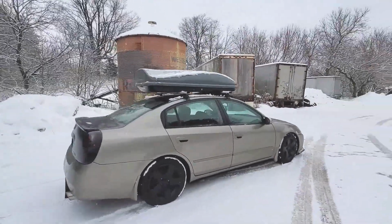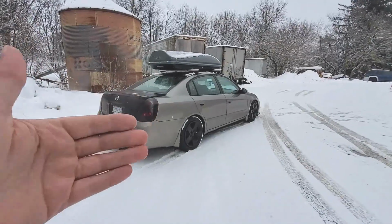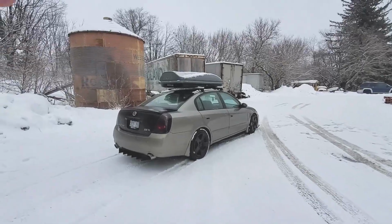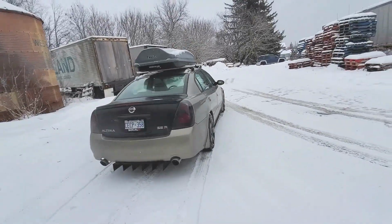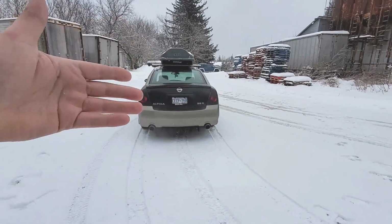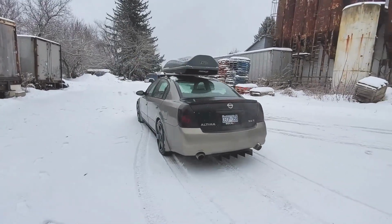And for winter mode, man, I gotta say I'm a big fan of the way the roof box looks on this thing. It gives it a nice sporty look. I'm used to seeing a lot of Audis and BMWs having the roof box on them. For me, I got it on mostly for the looks, but since it's on here, I am kind of storing some stuff in there as well.